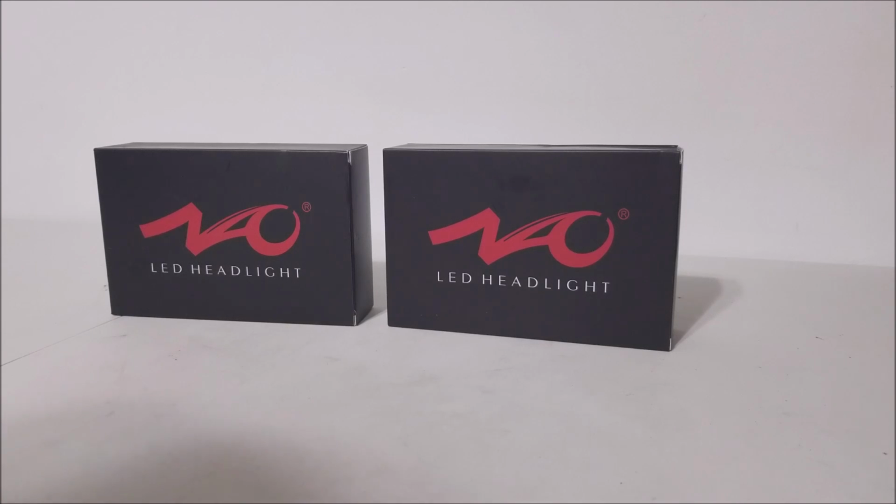They are 36 watts each, and you're talking about 7,600 lumens for these LED lights. That is 300% brighter than the typical halogen bulbs that you probably have in your headlights right now. They have a built-in cooling fan, which we're going to open these up and take a look at in a second, but I thought that was amazing.